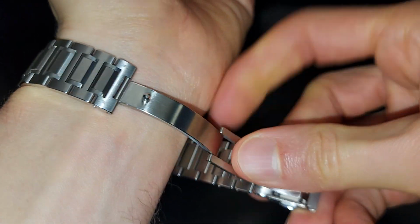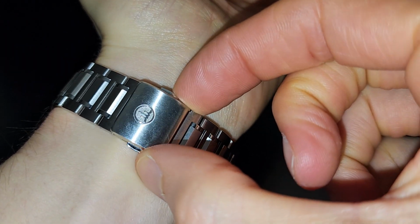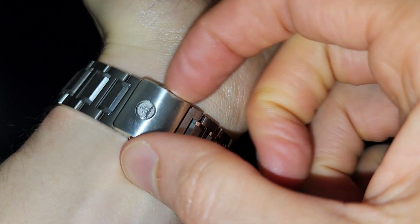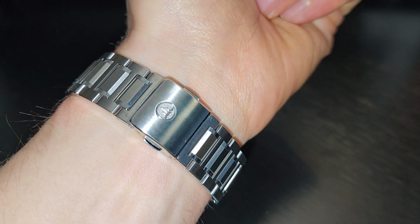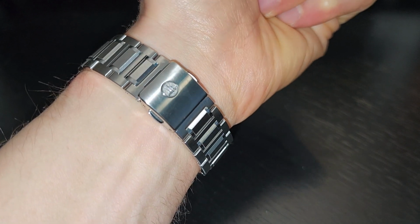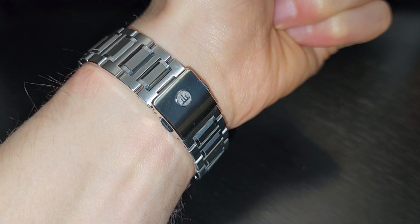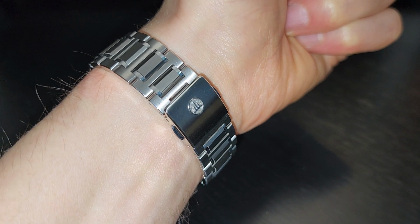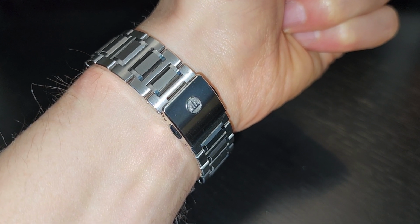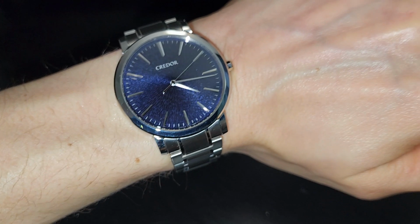So let's go ahead and throw it on the wrist here so you can get a sense of the fit. It is a single fold deployant clasp, and then you've got the dual release system for the deployant clasp here, and then you have the Credor logo right on the clasp. So Credor, there's a French translation of Credor, which means golden top. And the logo for Credor was actually derived from the Chinese symbol for mountain. So that's kind of where you get this little symbol here. And the idea behind it being that you are reaching into the clouds and touching heaven is kind of the idea behind the logo and the brand for Credor.